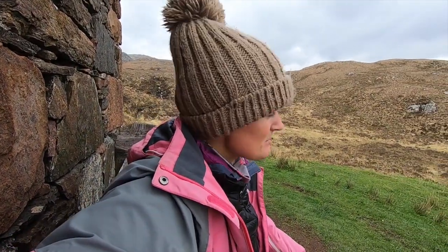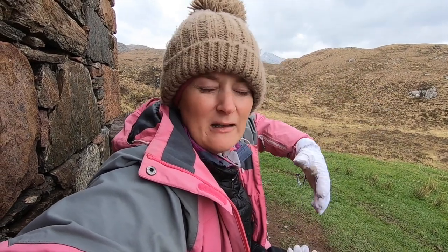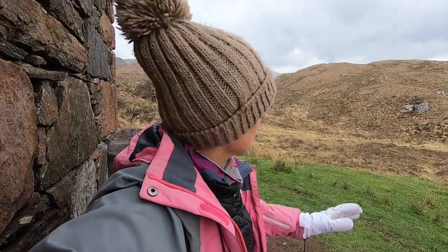And that's the plan. So it's coming up to about 12:45. We think it's going to take, it's about 7K to get there, so we're walking about 3K per hour. And then every 100 meters you go up in elevation, it's going to take an extra 10 minutes or so. So it's going to be quite a long day out, but it's going to be super fun.